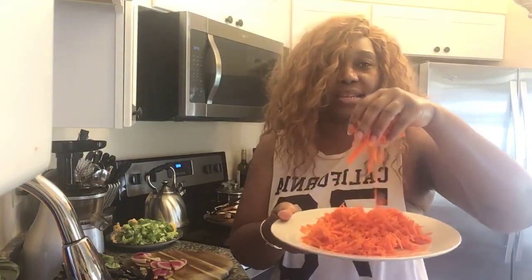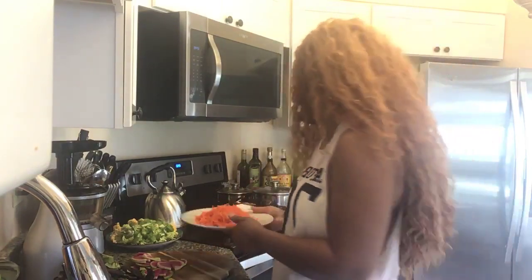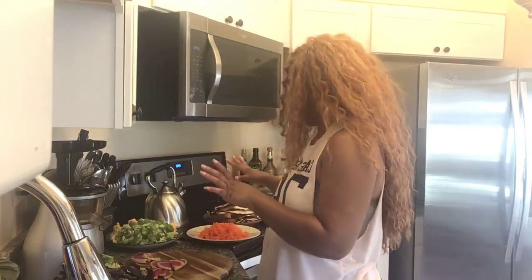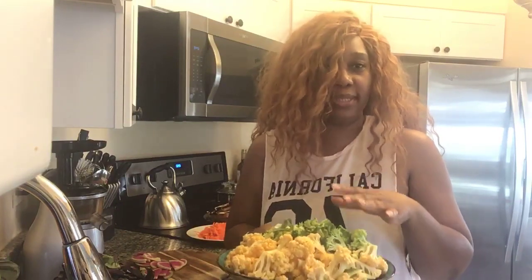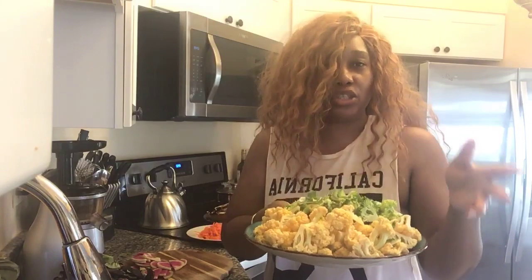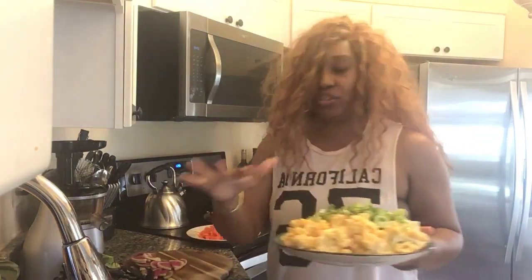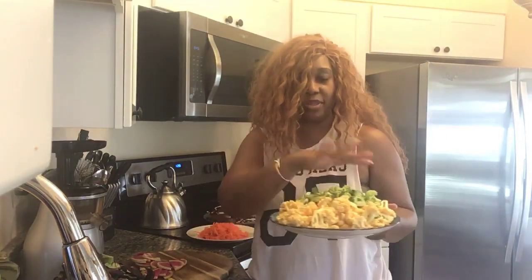So I shredded some carrots because this is going to go into my salad as well. And that's most of the things. Now, I love warm vegetables, but I'm just going to blanch this for a minute. My salad's not going to be warm today. It's going to be kind of like a cold salad, but I'm going to blanch this. I'll show you later. And this is what I do to force those cancer cells to commit suicide.